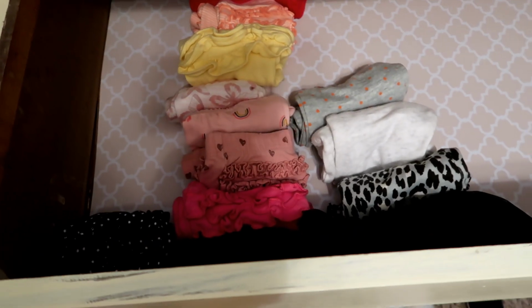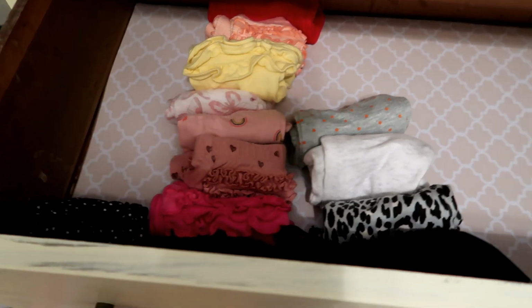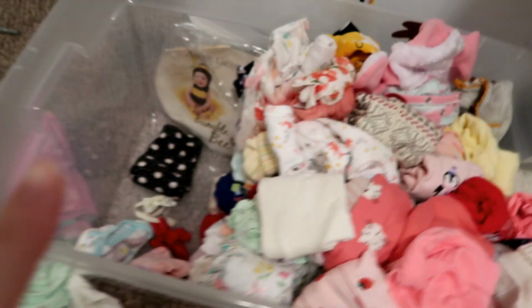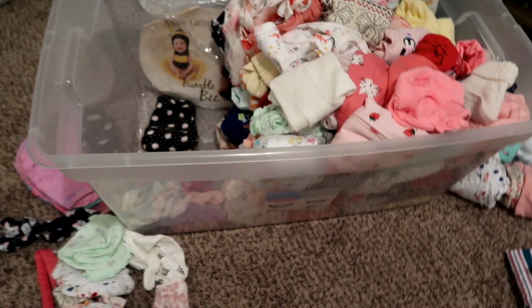And then this second drawer, I just started putting pants in here. These are all 0 to 3 month pants. I think this is the only newborn pants I've come across yet. But again, I know there's more in there. We will find it eventually.